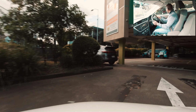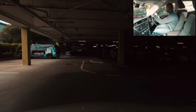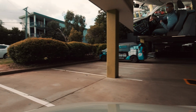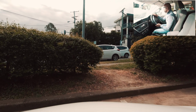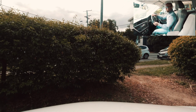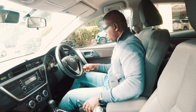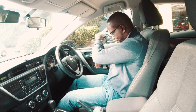So I'm gonna park on my left here. Right, checking. There's a car, but they're gonna wait for me. Making sure that I don't hit it. Park nicely. Right. Park, handbrake. Then remove the seat belt.